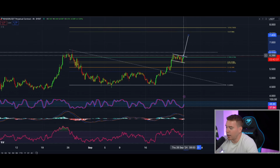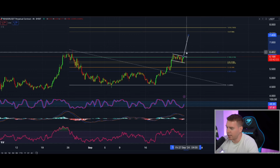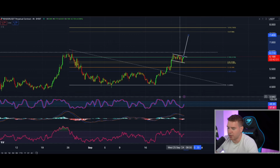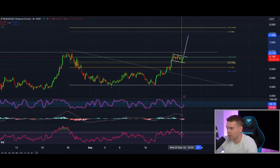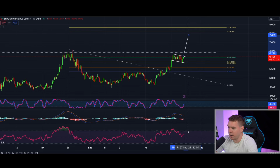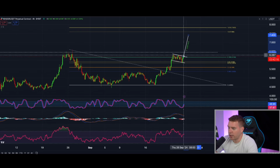Once we break $6.24, this becomes a really good entry. There is a lot of momentum still left to go to the upside on the stochastic RSI, and MACD is about to print a buy signal. Only the RSI is going down a little bit currently, but this can still change really quickly. But I would wait for this proper breakout.